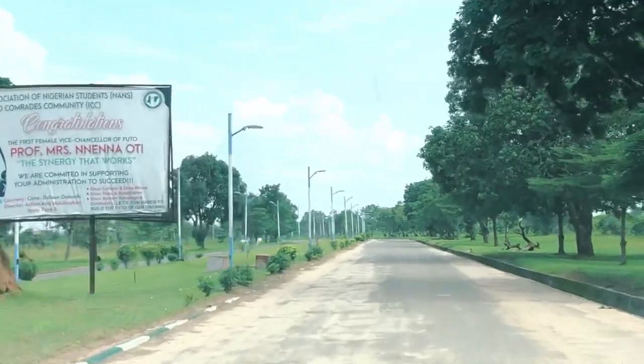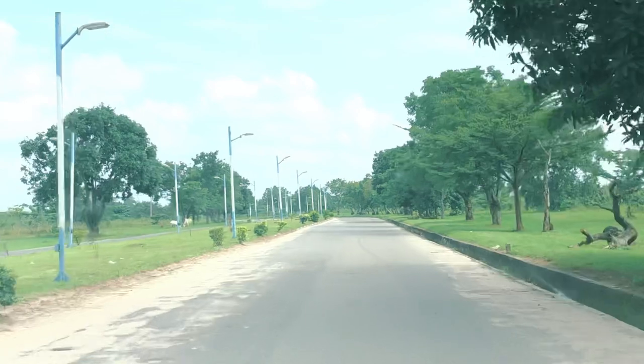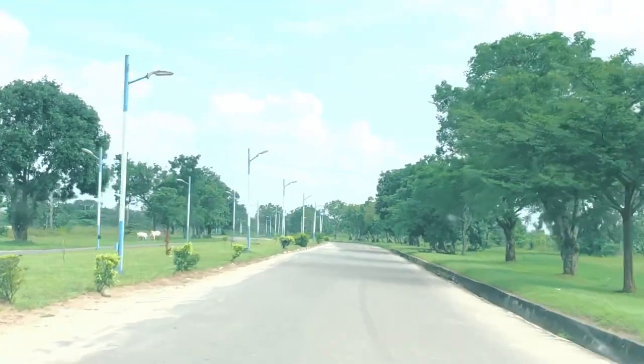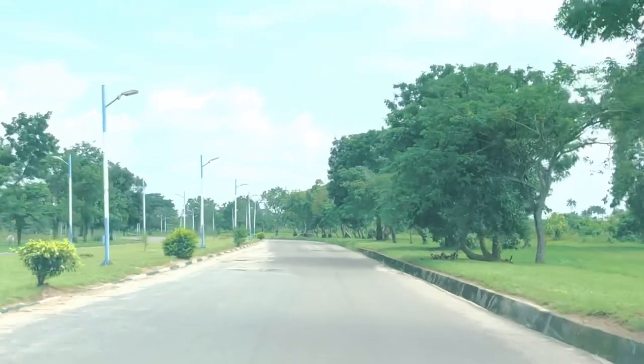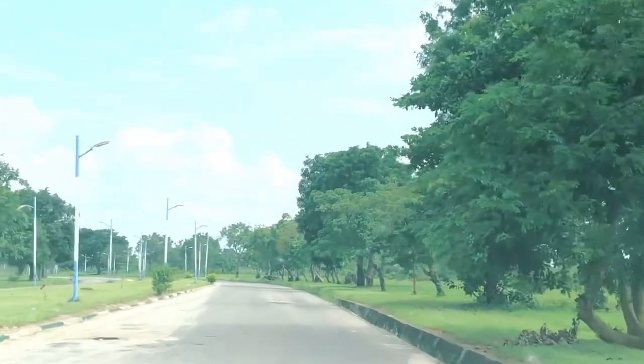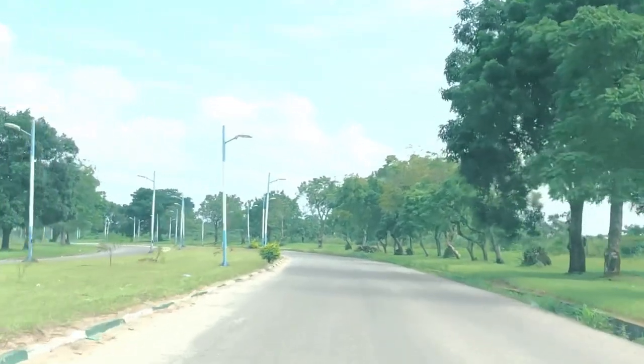Now, the adventure begins. Guys, I want you to soak in all of the greenery and serenity, because the students are not in session, courtesy of the ASUU strike, and the side attractions. FUTO is big. I mean really big. Very big actually.